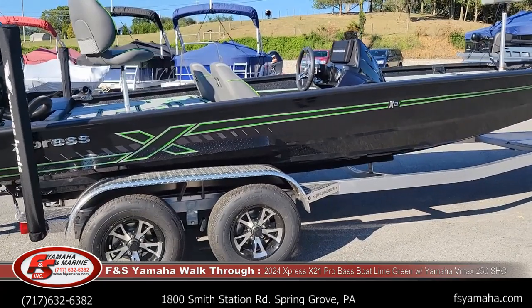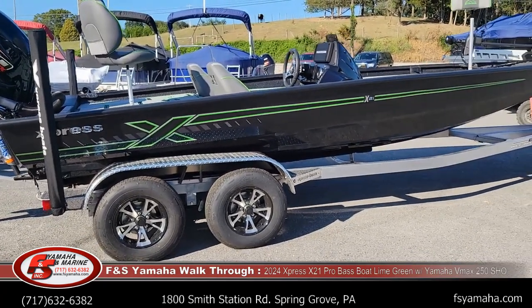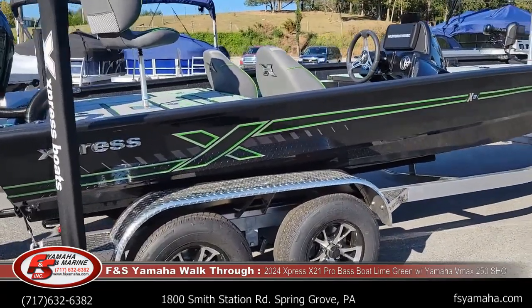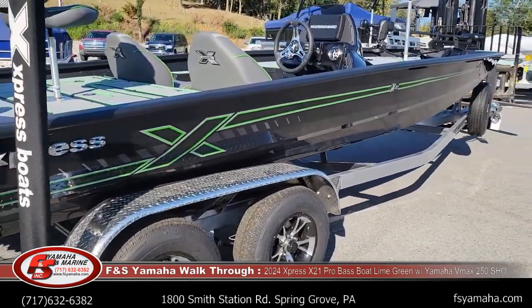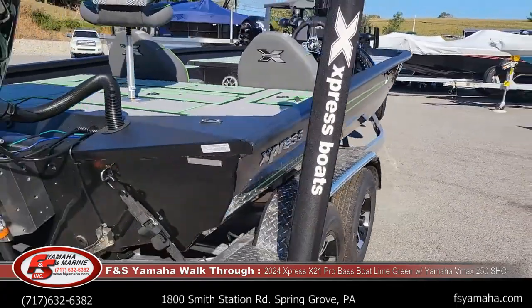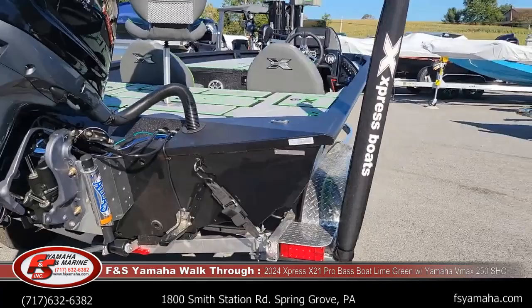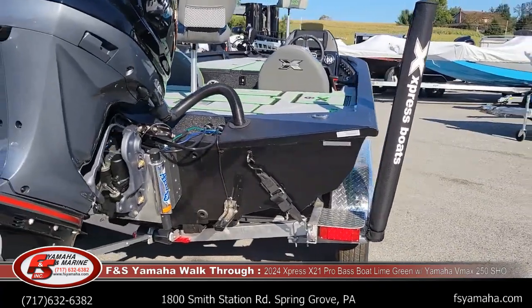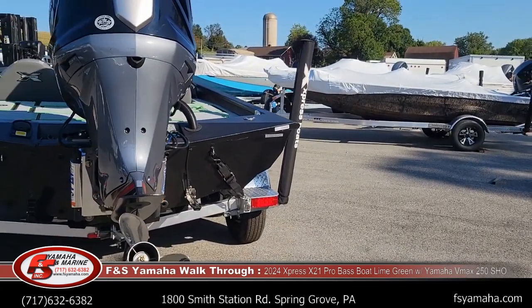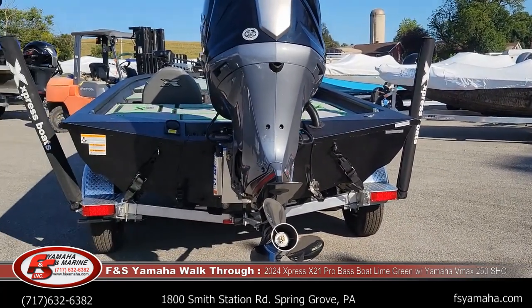Along with that service reputation, we pride ourselves in going through every boat very thoroughly. Every boat, not just Xpress, needs things repaired and helped when they come from the factory. That's just part of the boating industry. And the good dealers will take their time to go through every boat to try to check things out as much as possible to try to make sure your boat is as trouble-free as possible.